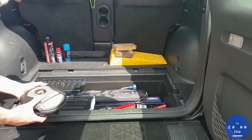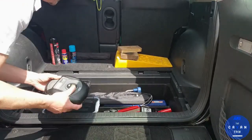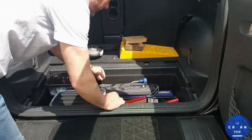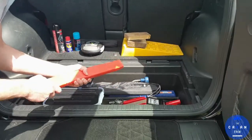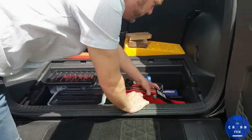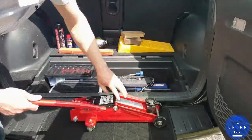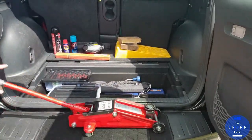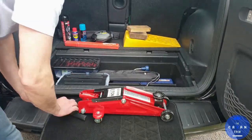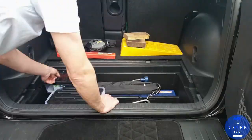This is a 12-volt digital tire inflator, so very useful to have for the caravan. It just operates off the battery, and also very useful to have for the car. This is a warning triangle, so it's very useful to have that in your car in case you break down. And this is a 2-ton trolley jack. It does weigh a little bit. It's 8.5 kgs in weight, but I took out the car's jack and replaced it with this, so I use that for both the car and the caravan.